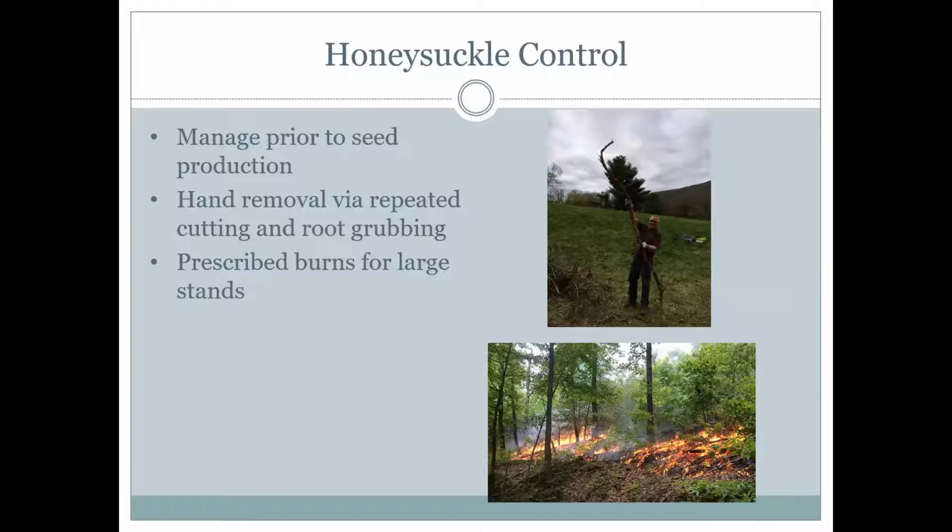Honeysuckle management: always manage prior to seed production. Hand removal works very well for honeysuckles. Repeat cutting back of the above ground biomass, followed by root grubbing, either with shovels or with a weed wrench, which is a really great tool. Basically, it's a gigantic pry bar, like a 6 foot long pry bar that you can jimmy at the base of a stem. It has a metal grasping end, and then you just use leverage to haul the root mass out. It's very useful if you have a large number of invasive shrubs that you're interested in tackling yourself. Look into weed wrenches.